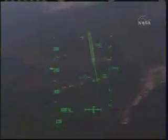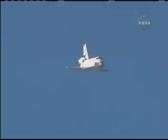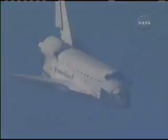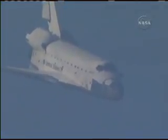Once again, this is the heads-up display that Commander Ken Ham is taking a look at as he pilots Atlantis down toward this runway. Space Shuttle Atlantis now traveling 389 miles per hour. It is now on final approach to the Kennedy Space Center.